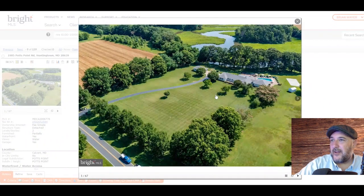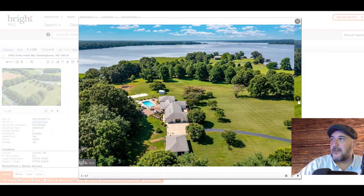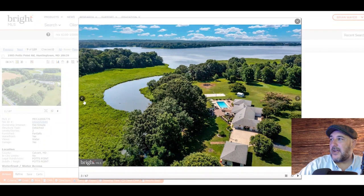And another one in Huntingtown. This one's back on a creek. So this one's waterfront, but it doesn't really look like that's navigable water. Like, oh, never mind. Do they own the entire peninsula here?